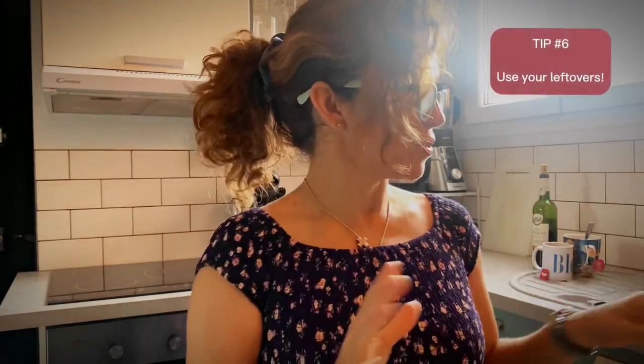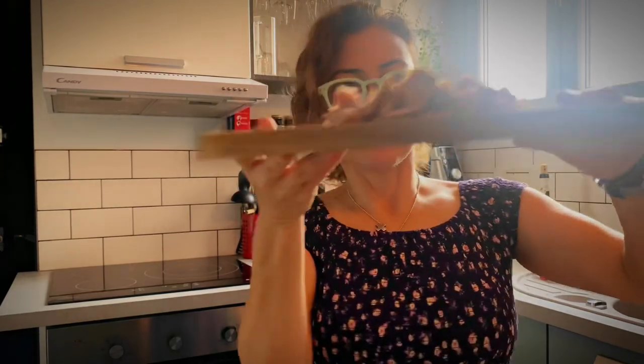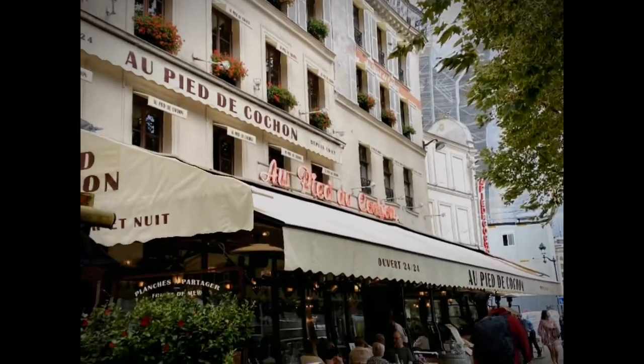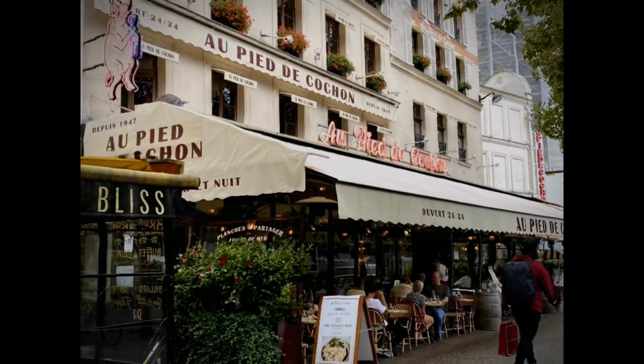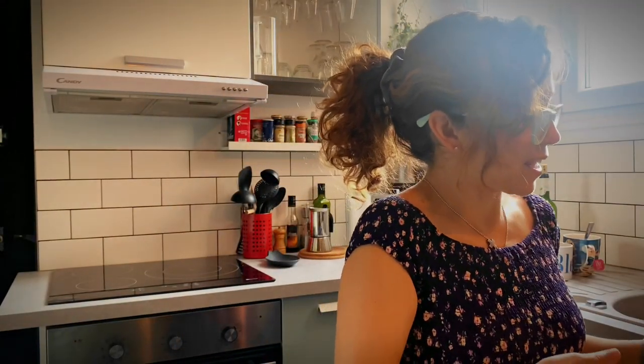Also, another trick is to use your leftovers, because obviously I'm gonna eat out too. I'm not a monster. But I have some nice leftover pork from a beautiful pork pig restaurant that I went to while visiting the city center. It's great to use up your leftovers because then you feel like things aren't going to waste.